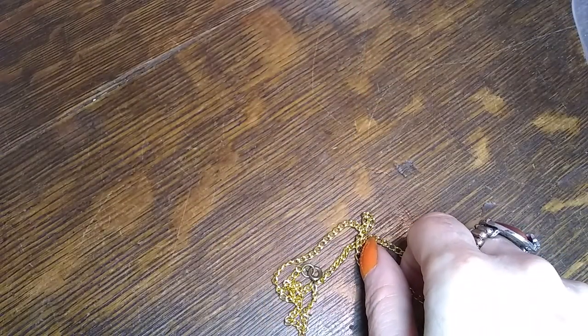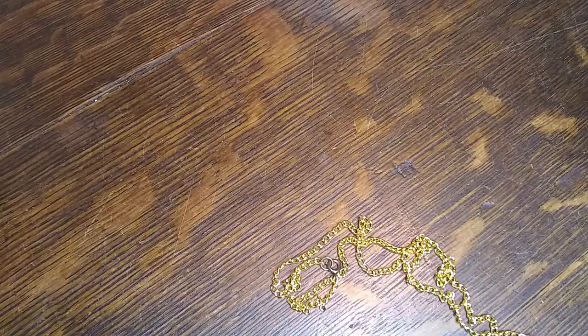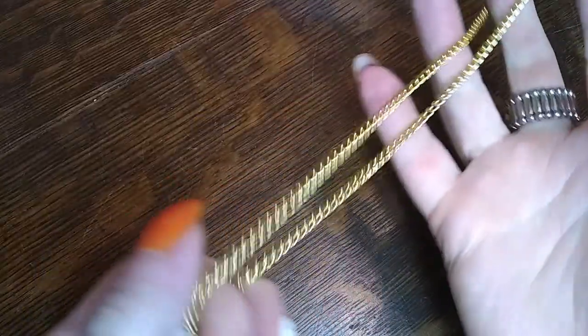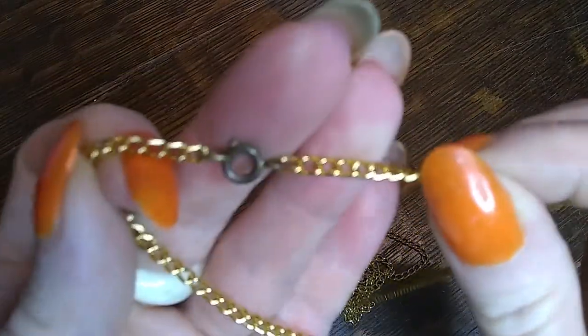Let me just show you. This is all sterling, supposedly. A full one of these guys. So we're going to have testing Tuesdays for quite some time. And there is a very bright gold tone chain with a very dull spring ring, so that might have been replaced at some point, I would think. Oh boy, lots and lots of chains.